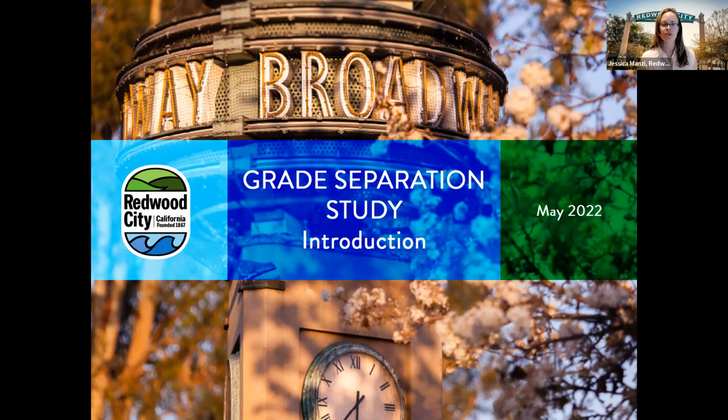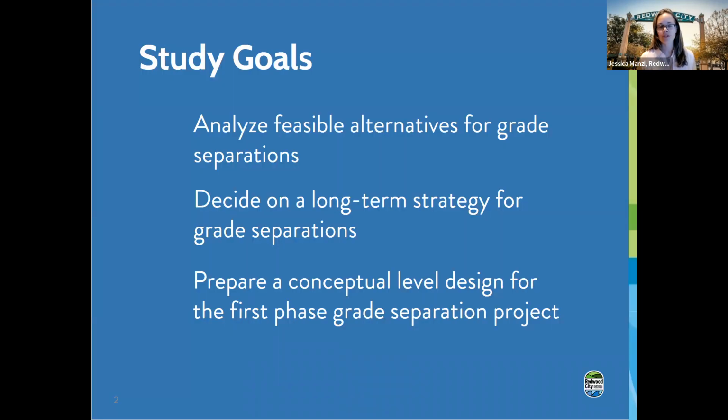I'd like to briefly introduce you to the grade separation feasibility study and provide an update on where we are. The grade separation feasibility study has three primary goals: to analyze feasible grade separation options, to select a long-term strategy, that's to say which crossings should we separate and when, and to prepare a conceptual level design that can be used to advance the grade separation project to the environmental phase.